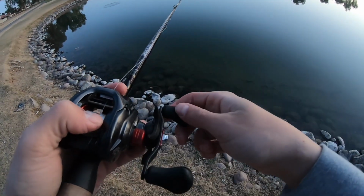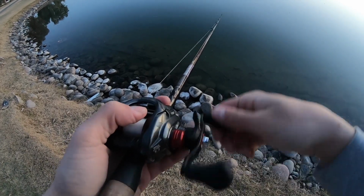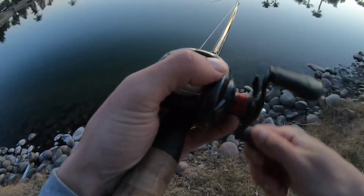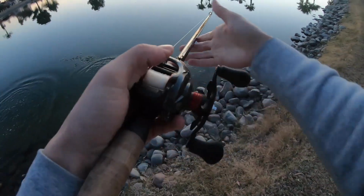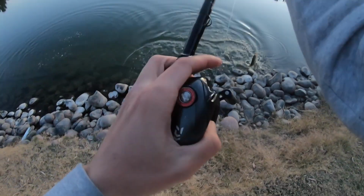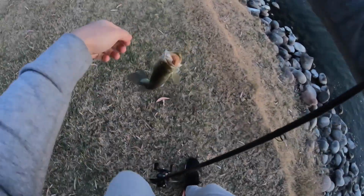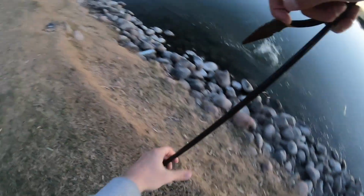Son of a gun. 2 casts in a row. See, I can't hook fish. There we go. 3 casts in a row. Look how they're inhaling this thing. Guys, this is just by how they're inhaling it. There we go. Little chunk. Get him back in.